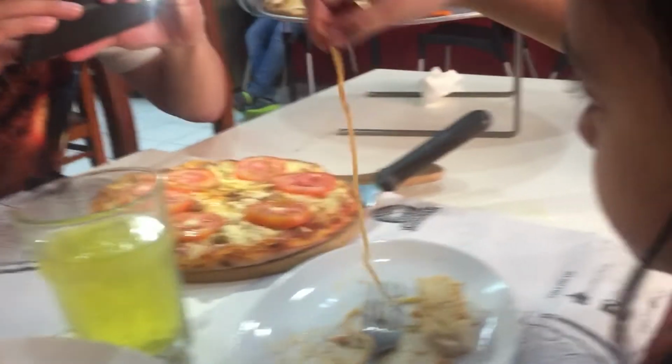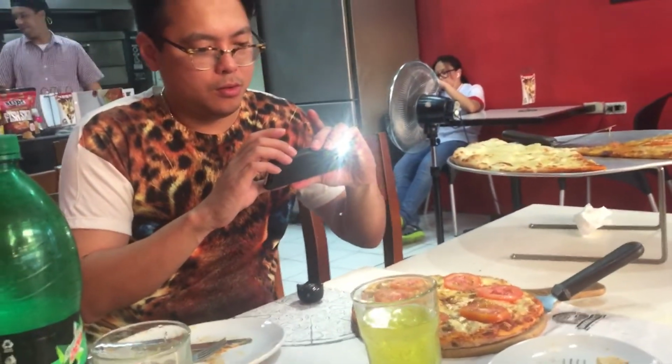Which pizza you want? Not so much into pasta that's creamy, but I like more meat in it. That is the Philippizza, with recado longganisa, garlic, tomatoes.